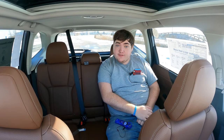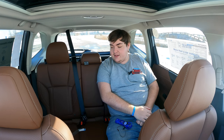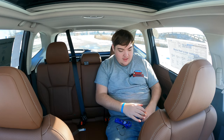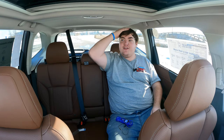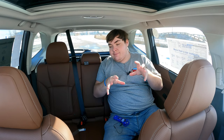All right, so we're in the back of the 2021 Subaru Forester Touring. And first of all, I just got to comment on the space. Wow. My knees don't have a prayer of hitting this front seat. Headroom is good. I'm 5'11", fit with no issue at all. And this is, in my book, the perfect size for an SUV.